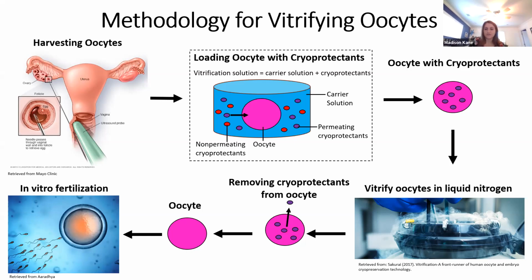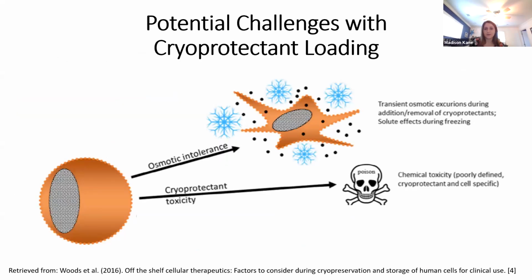And then when women are ready to retrieve their oocytes, the cells can be warmed and the cryoprotectants can be removed. And then the cell can undergo in vitro fertilization. Potential challenges associated with cryoprotectant loading include osmotic intolerance. So when cells are placed in different concentrations of cryoprotectant, they can undergo cell volume changes, and this can potentially be damaging to the cell.